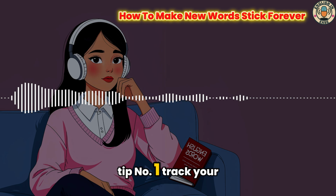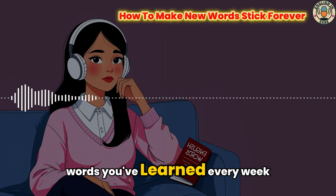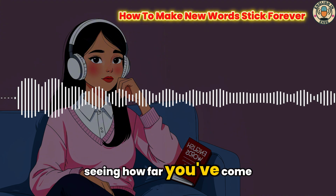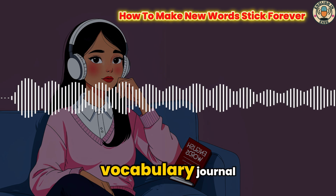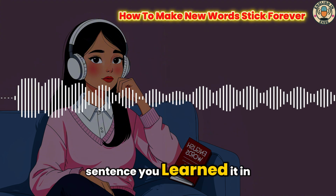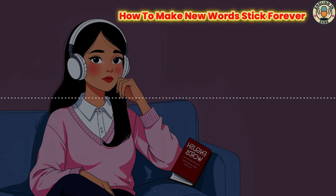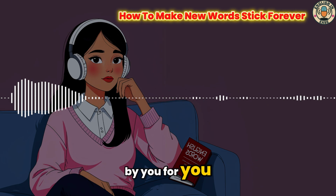Tip number 1. Track your progress. Make a list of the words you've learned. Every week, review that list. Seeing how far you've come is incredibly motivating. You can even create a vocabulary journal. Write down each word, the sentence you learned it in, and a little doodle or image to go with it. It's your personal dictionary, made by you, for you.